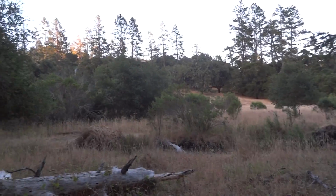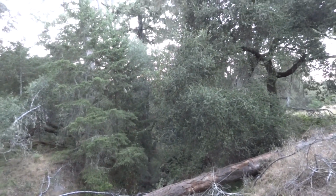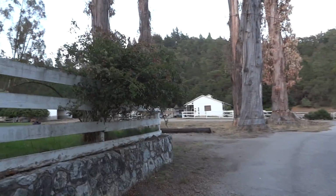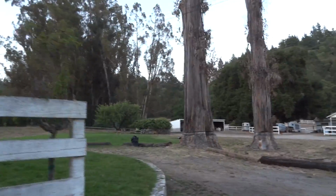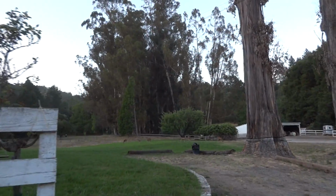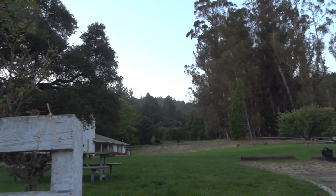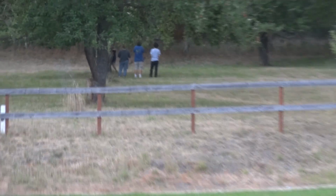Hearing a dog behind me. Or else, you could keep going up the gully, up that way to the pond. See how many deer are out here before I leave. There, oh, there's a big buck. Seven. Oh, and some people over there. They're enjoying the nice day.